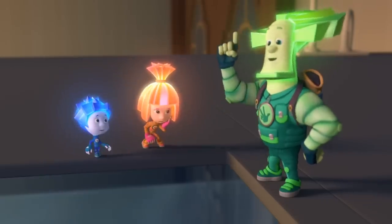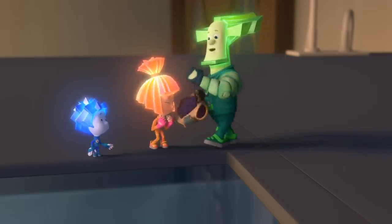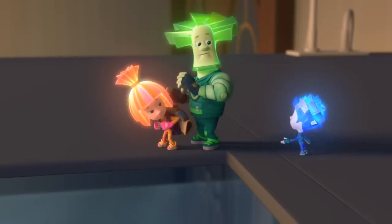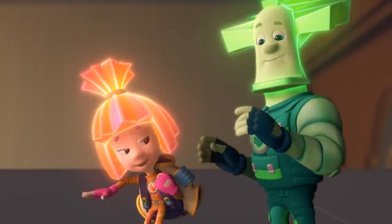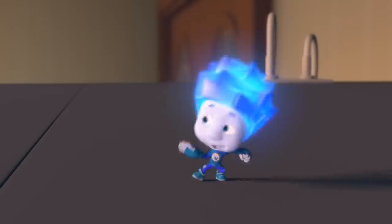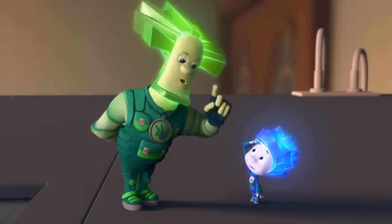Right. First, I'll fix that light, while you and Masia go over there and see what is wrong with the filter. But I want to go and look at the filter, too. You're too small for this. Oh, whoa, whoa, whoa. And you're a giant. I mean, you're like 6 feet tall, huh? That's enough arguing. Nolik, let's go.